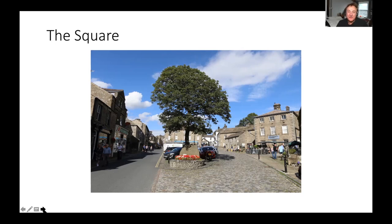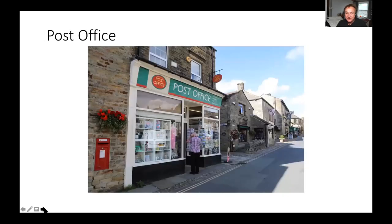The square here is fairly notable because Channel 5 have been filming the series All Creatures Great and Small here in 2020. Previous series have actually been filmed up in Wensleydale, which is nearer to Thirsk, where it really emanated from. So Grassington has been chosen for that, and obviously it will bring a fair number of new visitors in. Across the road there, we've got the post office, which today, as we find in a lot of places, is also acting as a bank.